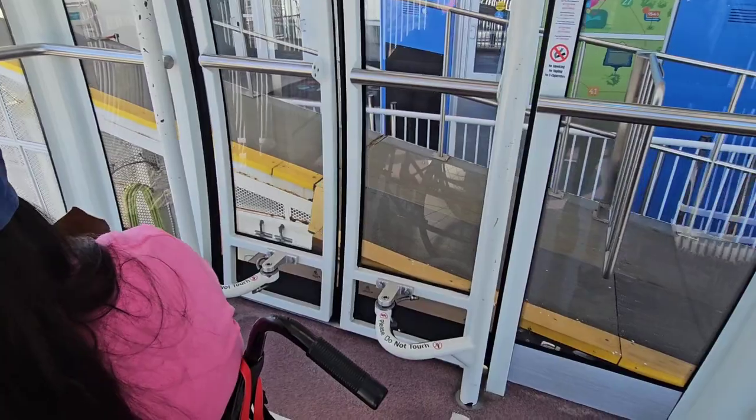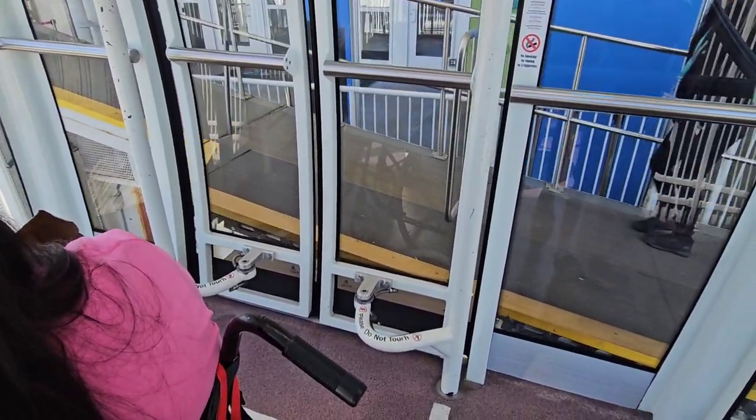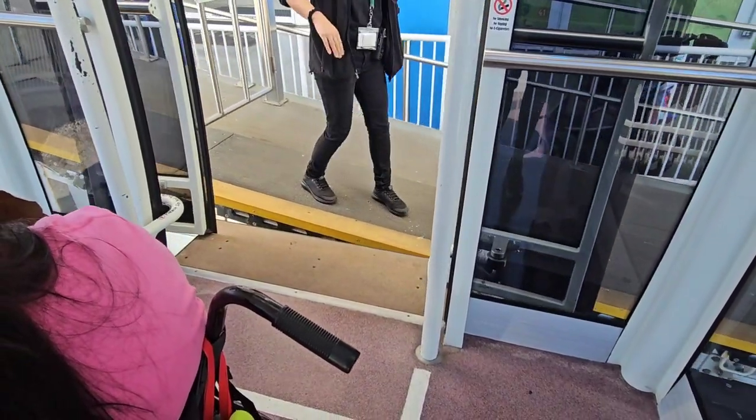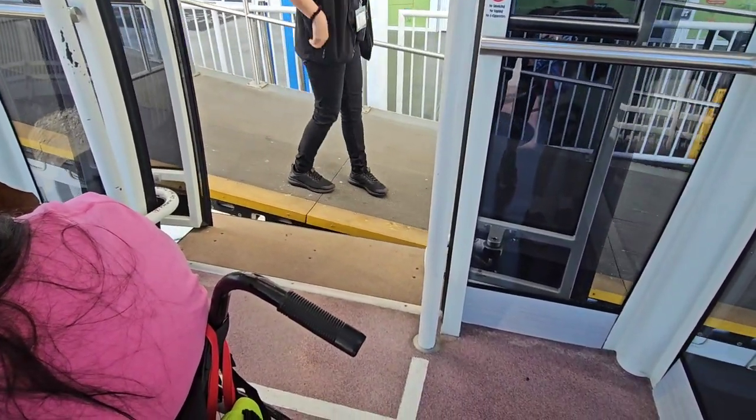Right, so that was quite cool. That took about 20 minutes to go around. We are just about to get ourselves off here. As you can see, it is roll on, roll off. Please make it in the white van. Amazing, thank you.